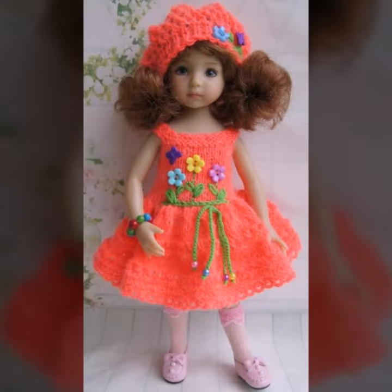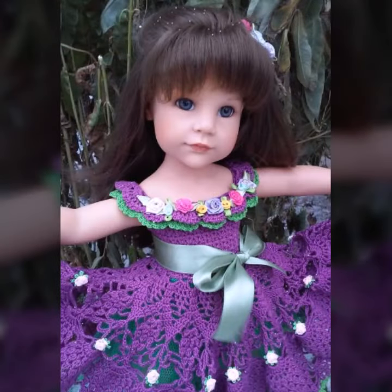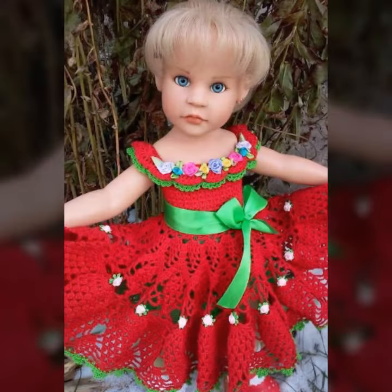With matching boot designs, matching cap designs, hairband designs as you like. Stylish color combination contrasts you can see, beautiful light colors, dark colors.